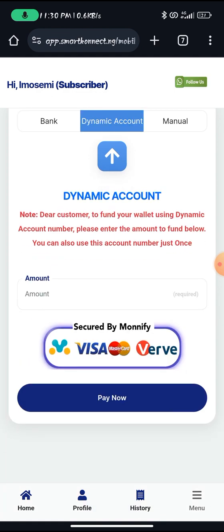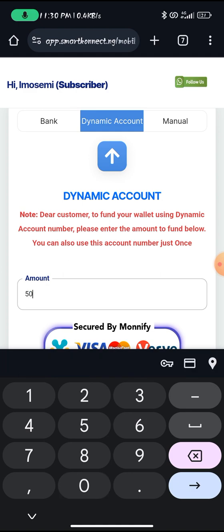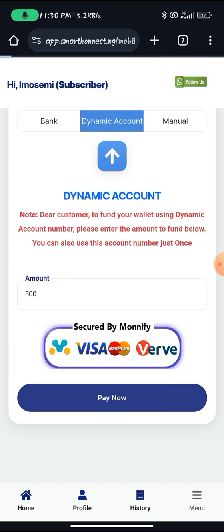And we have the dynamic account that gives you a one-time payment account number, and this account number you can't use two times. Let's assume I want to make a funding of 500 naira. I'll just click on pay now.